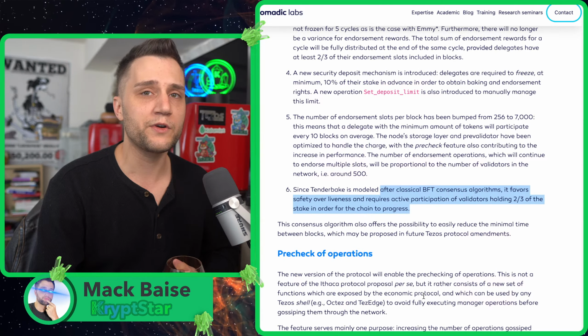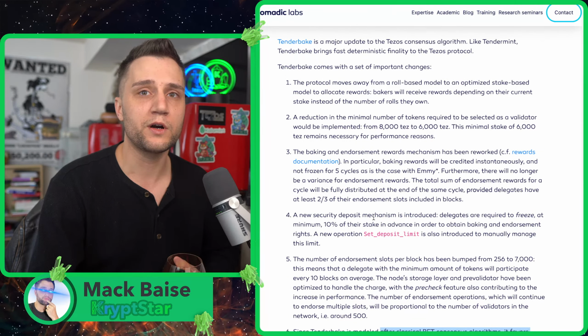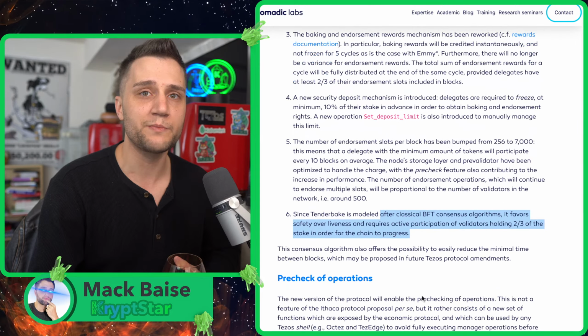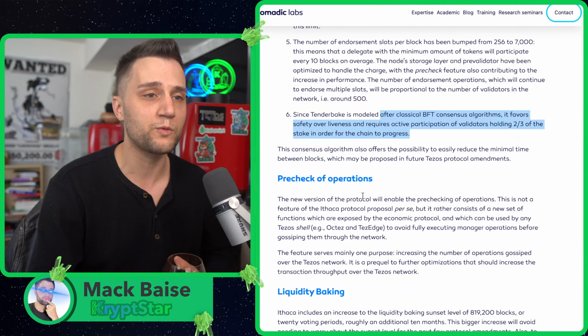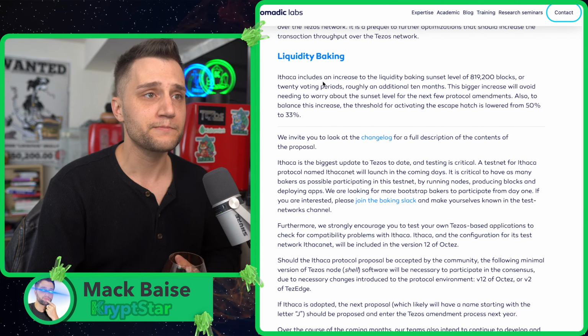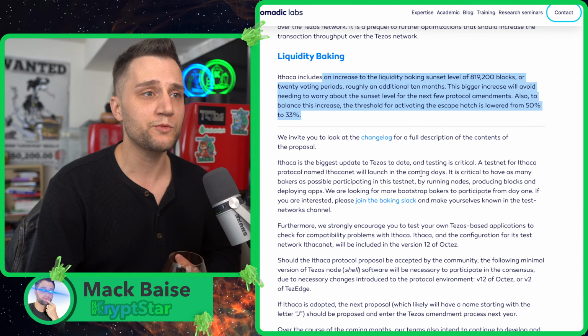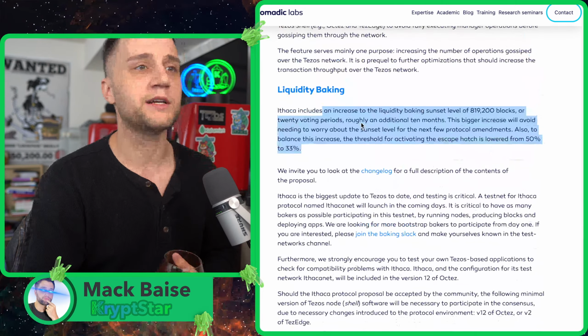However, it's very nice that the new bakers can get the rewards if you are making sure you're updated on time. So that's very good. It rewards bakers who are updated on time. Okay. And liquidity baking. Okay, so the liquidity baking is turned back on. Woohoo! Okay, so I guess that's interesting.